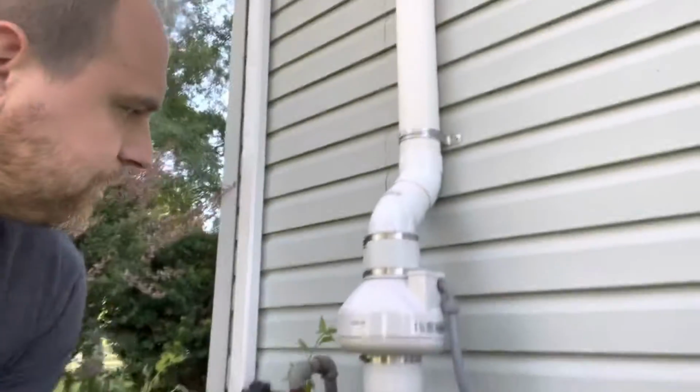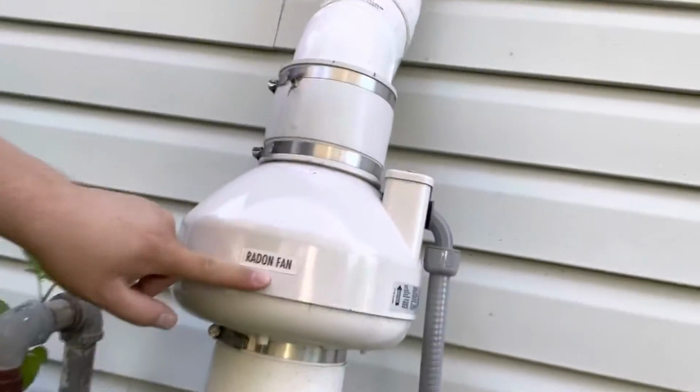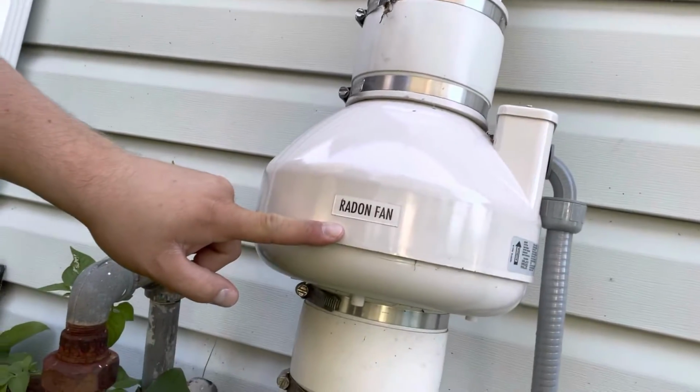I wanted to show you something that you might not see very often. If you're here in Western New York, it is somewhat common to see, and it might be more common in other parts of the country depending on where you are, but it's important to know what this is and what you should be looking for. I'm standing outside of a house right now, and if you look right here, it's hard to see, but if I zoom in, you can see a radon fan.